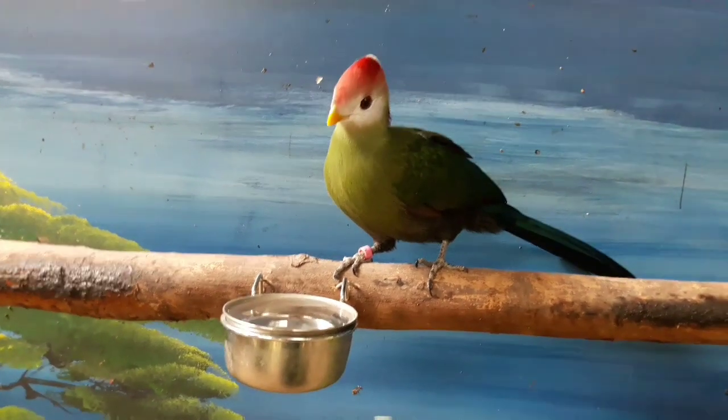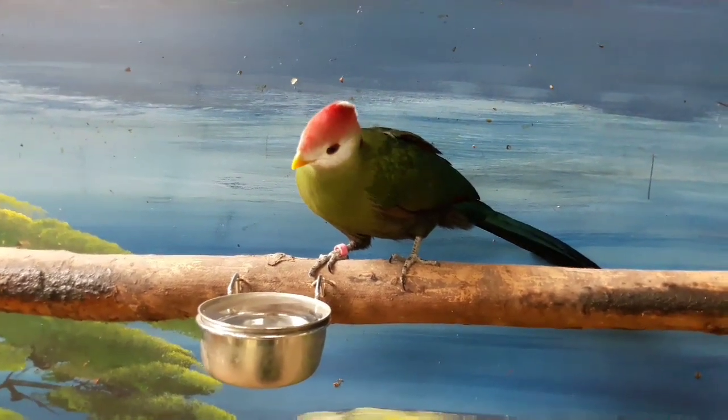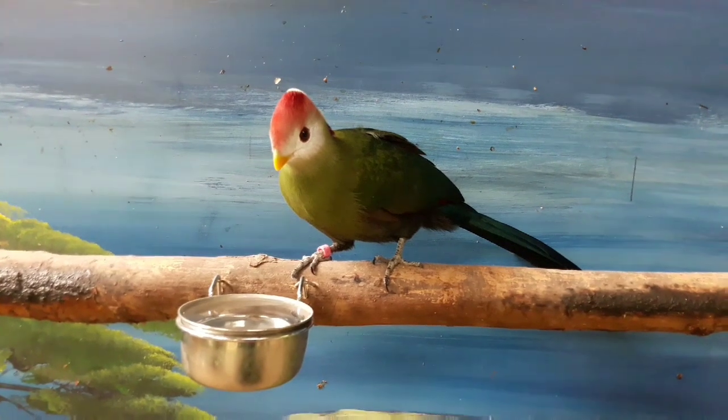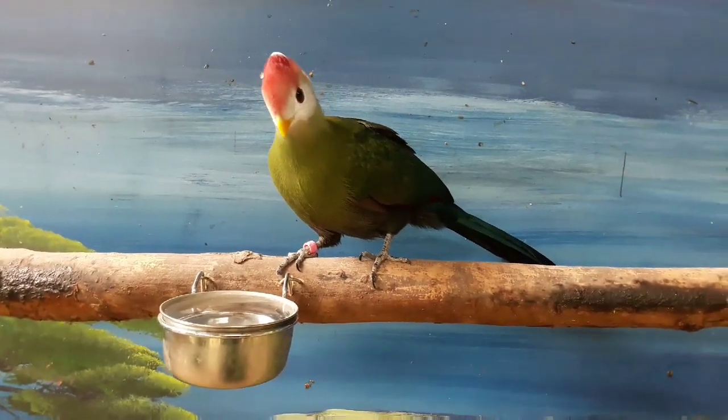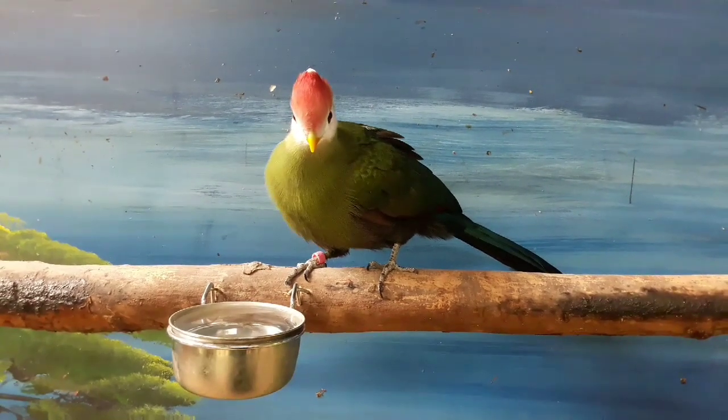So again, these bright colours that you see can warn predators or try and confuse predators into thinking that these guys are dangerous, potentially toxic. They're not at all, they're completely harmless, but predators don't know that.